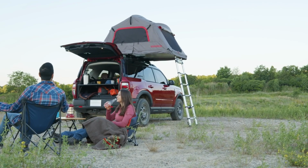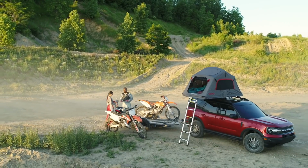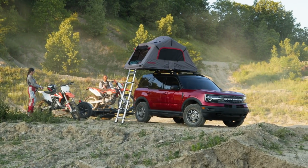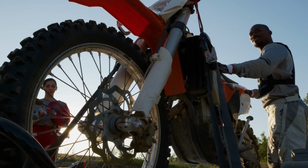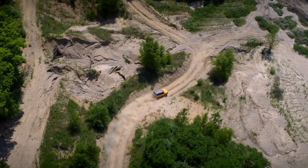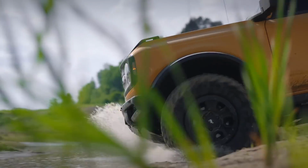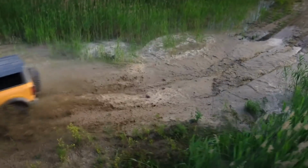On-road amenities include blind spot monitoring, lane keeping assist, and automatic high beams, and available adaptive cruise control with stop and go, satellite radio, and Ford Plus Alexa. If you buy any Bronco or the Bronco Sport Badlands, Ford throws in an off-road driving adventure once you get yourself to any of the 4 U.S. locations where they'll be held.